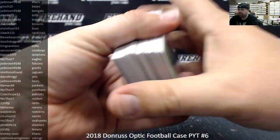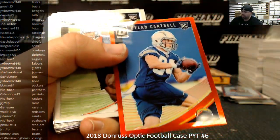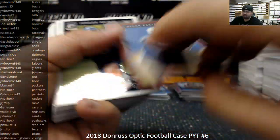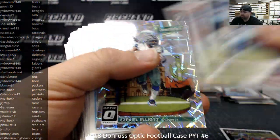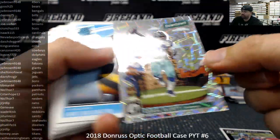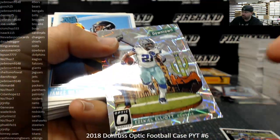Alright, guys. Box 11. Good luck. Got a Red Prism Dylan Cantrell, numbered to 99 for the Chargers. Chargers owned by Nevada Sports Cards, numbered 8 of 99. Jordan Akins. Got a Downtown Zeke Elliott for the Cowboys. Cowboys belong to Canzonary 420. He's going to like that one.